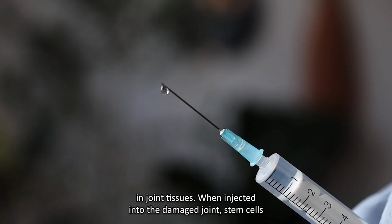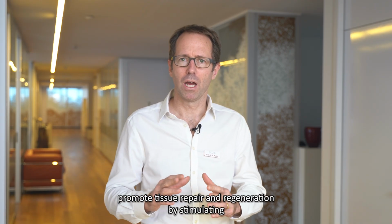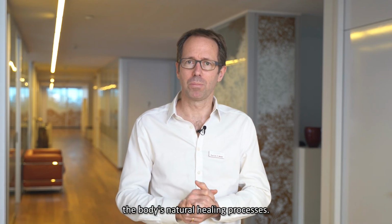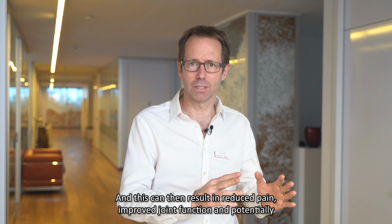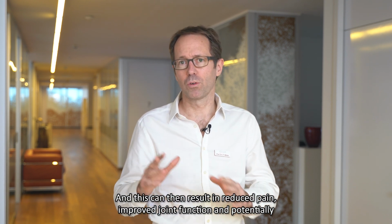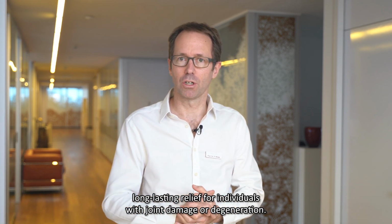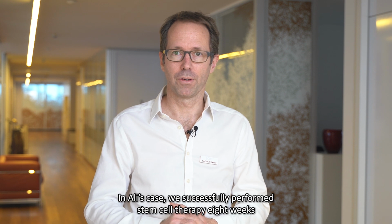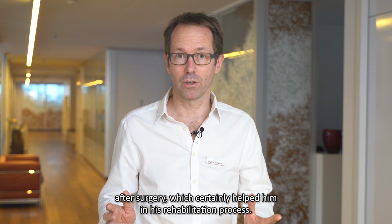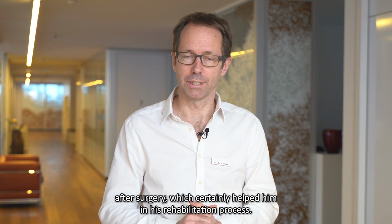joint tissues. When injected into the damaged joint, stem cells promote tissue repair and regeneration by stimulating the body's natural healing processes. And this can then result in reduced pain, improved joint function and potentially long-lasting relief for individuals with joint damage or degeneration. In Ali's case, we successfully performed stem cell therapy 8 weeks after surgery, which certainly helped him in his rehabilitation process.